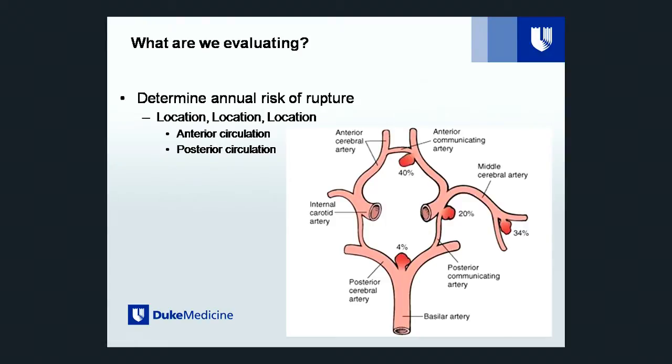And how do we go about figuring out what the risk of a given aneurysm is? The first thing we look at is the location of the aneurysm. And this is where that anterior circulation, posterior circulation difference comes into play. We have studied thousands of patients in many countries who've had incidental brain aneurysms found on tests for any number of symptoms, right? So these are non-symptomatic aneurysms that were just incidentally found. We followed them for years to try to figure out which aneurysms are likely to bleed and which aneurysms are unlikely to bleed.